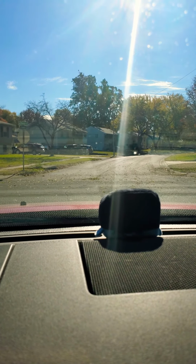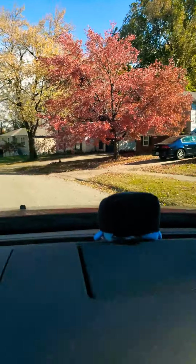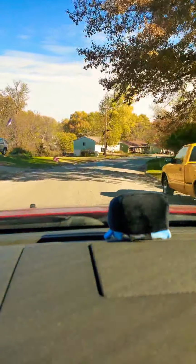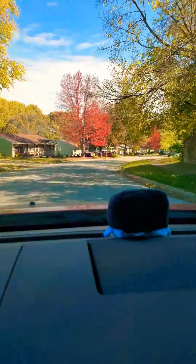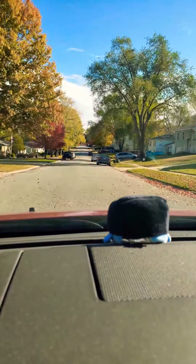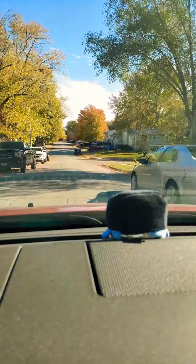Anyway, see what else we got going on here. Go through the old area again like I used to. It's kind of a nice little jog down memory lane. Lived here till I was 15 years old.